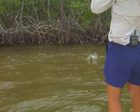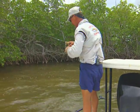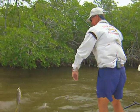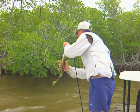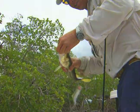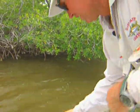See if his brother's in there. His big brother. Come on, big brother, you in there. Nice fish. Well, I tell you, these Eagle Claw hooks work pretty good. Yeah, they do. Once it's in, it don't come out.